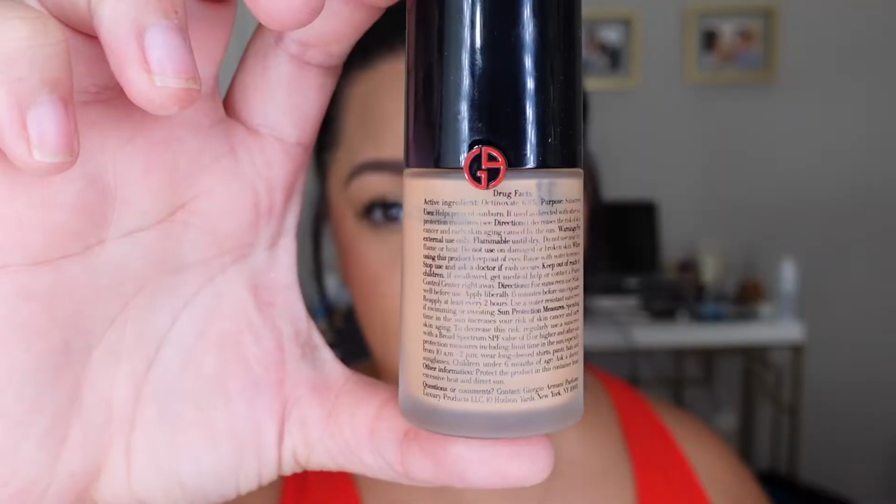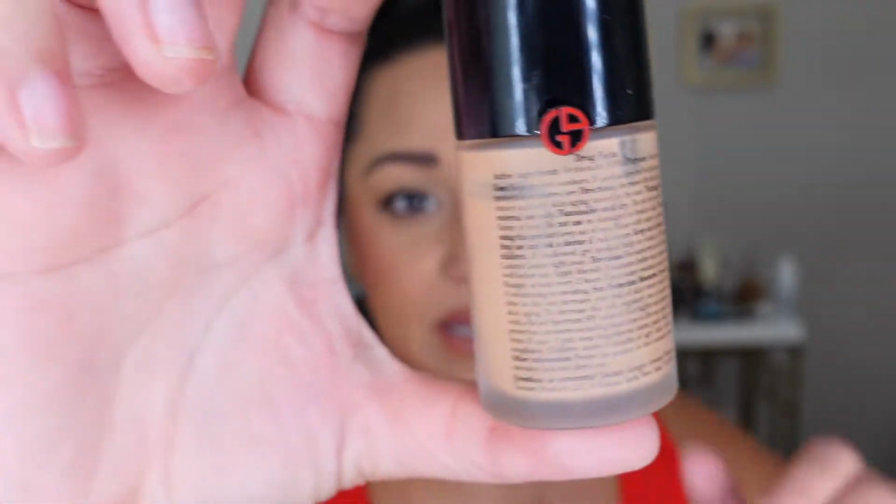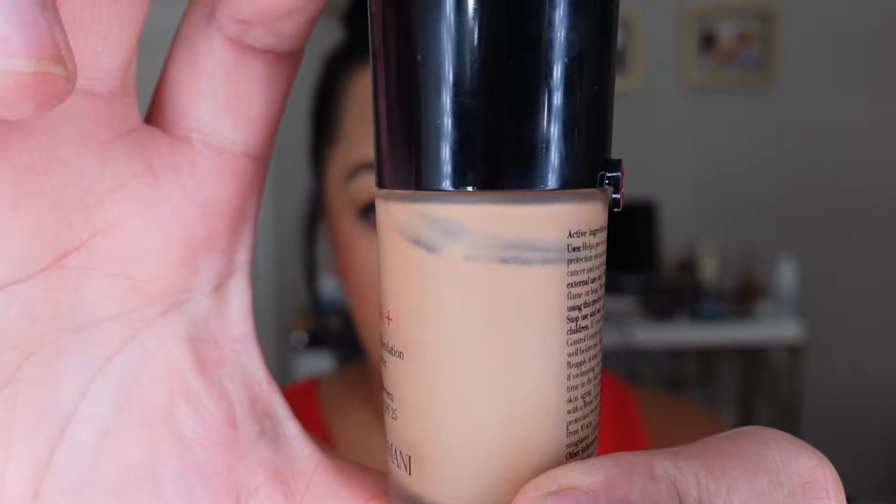Okay, this I have been using and I love. This is the Armani Power Fabric Plus Weightless Matte Foundation, and the shade I have is 7.75. This is what the box looks like. This is the actual product. As you guys can see, there's some gaps in the product because I literally have been using this and I love it. I think I love it more than the Luminous Silk. It just looks so velvety on the skin. It's light. It wears really well, and it's not as glowy as the Luminous Silk.